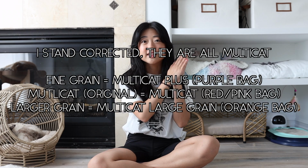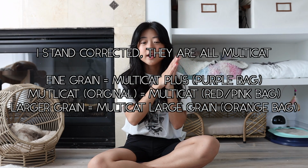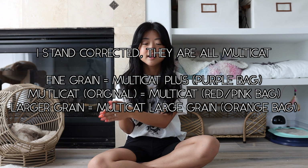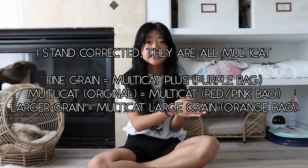So it's been 2 months and we've used 3 different versions of this litter. We've tried the fine grain, we've tried the Multicat, and we've tried the larger grain version. Now, the fine grain is like sand. The Multicat one was like a hybrid of the fine and the larger grain, so it's like a combo mixture. The large grain was significantly larger than the sandy one, and I would say it is more or less the same size, if not larger, than what you would find in traditional clay litter.